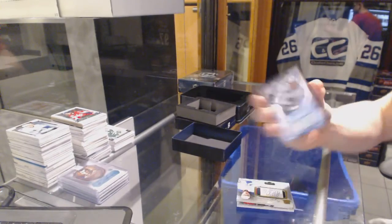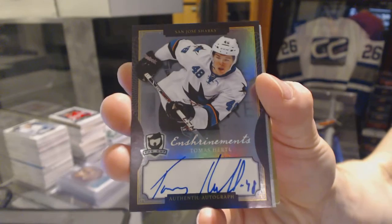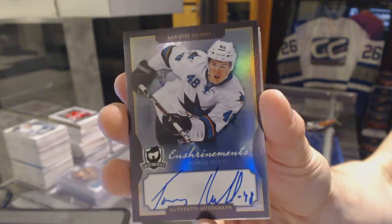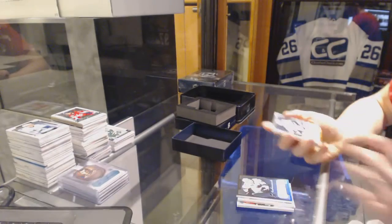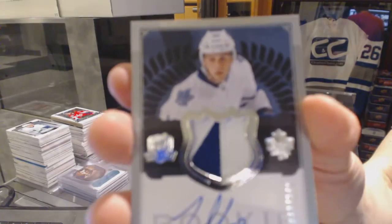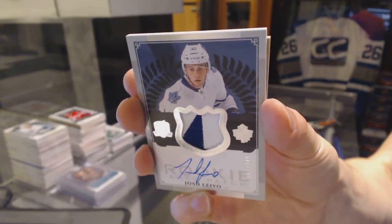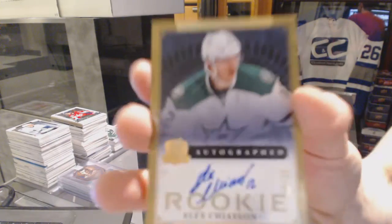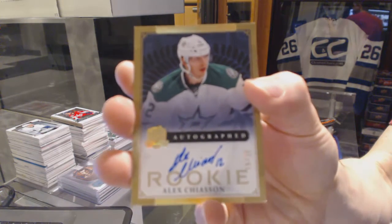Enshrinement's autograph, number 34 of 60 for the San Jose Sharks, Tomas Hertl. 34 of 60 for the Sharks, Tomas Hertl. Two-color rookie patch auto number 249 for the Toronto Maple Leafs, Josh Leivo. And a rookie auto gold number 16 of 25 for the Dallas Stars, Alex Chiasson.